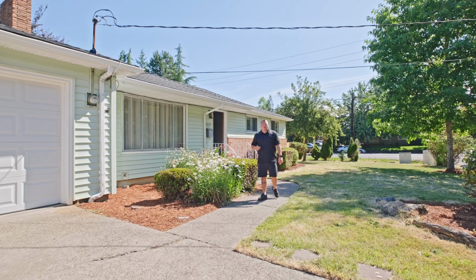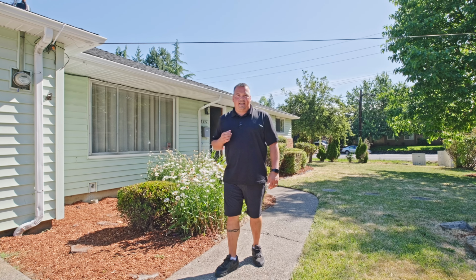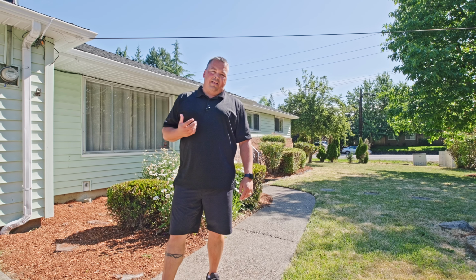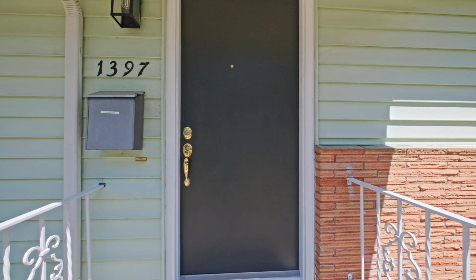Here we are at a beautiful property located in South Salem. This is a corner lot at 1397 Southeast Heather Lane. You're gonna like this property. It's a 3-bed, 1.5 bath. I'm excited to tell you more about it.